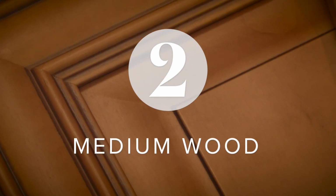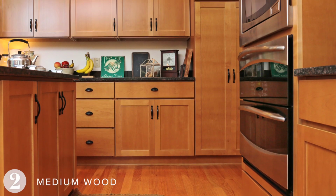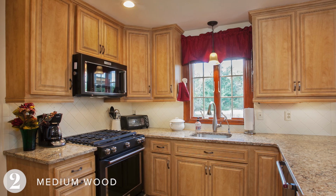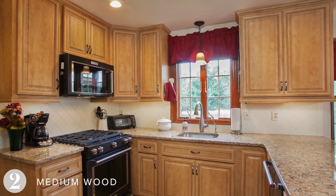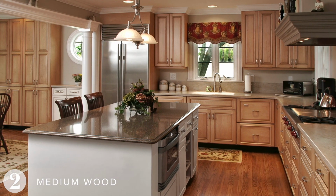Our number 2 color is homey and warm and suits any kitchen style. Think creamy maple or hazelnut and subtle grain patterns. These medium wood tones have replaced oak, offering a simpler look ideal for the traditional style tone.